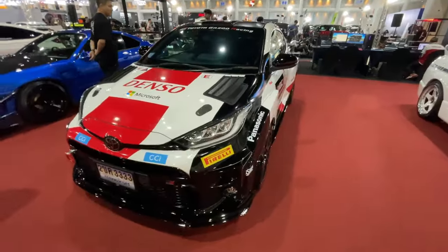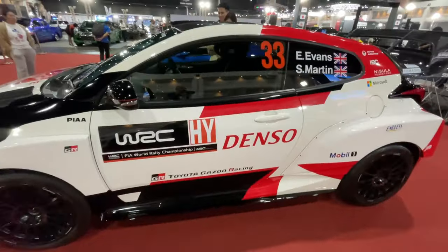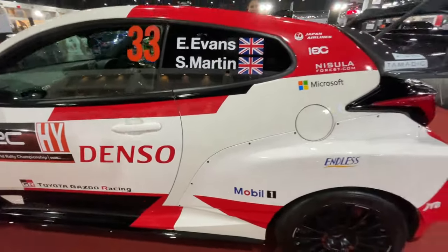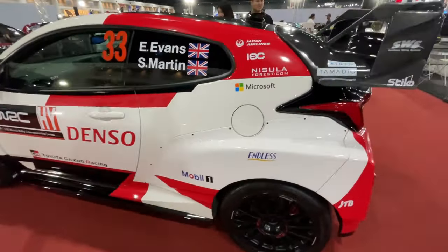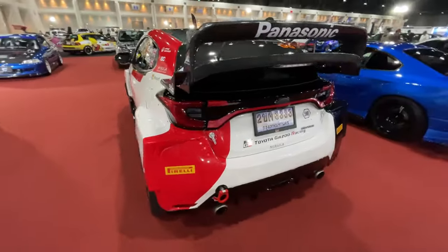Here's another rare car, a GR Yaris, and they've got it done up like a WRC car. It's not really a WRC car, there's no roll cage in it. But they put Evans and Martin's names on there. But it looks awesome.